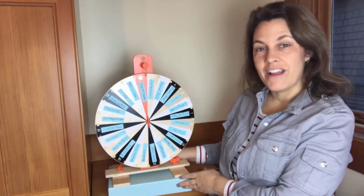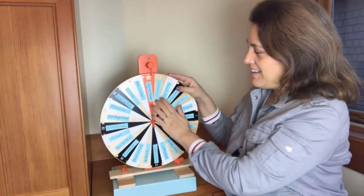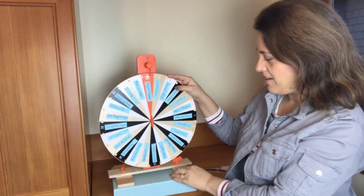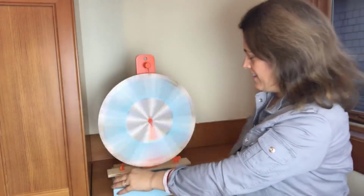I am excited to find out what our spin today is going to be. And we are going to start right here at 1 and see what we get. Let's do it.